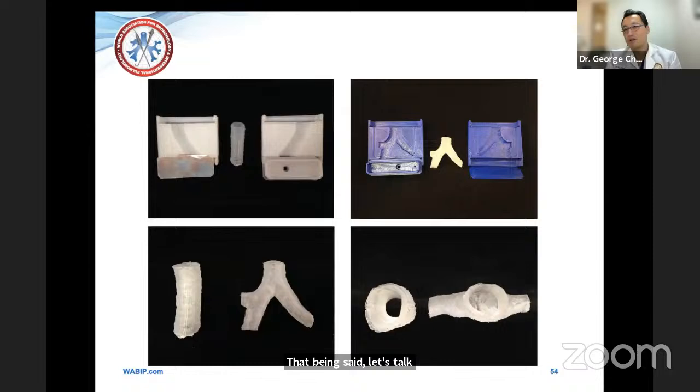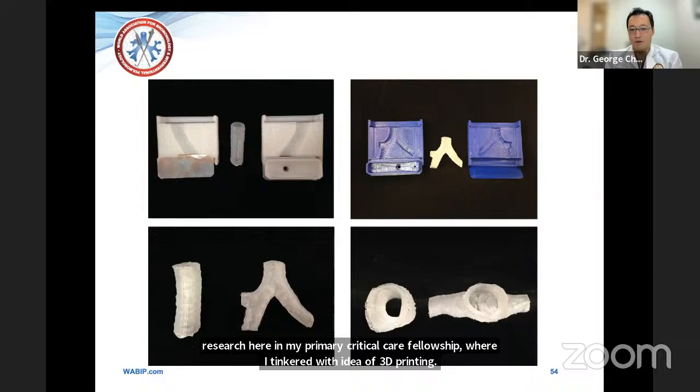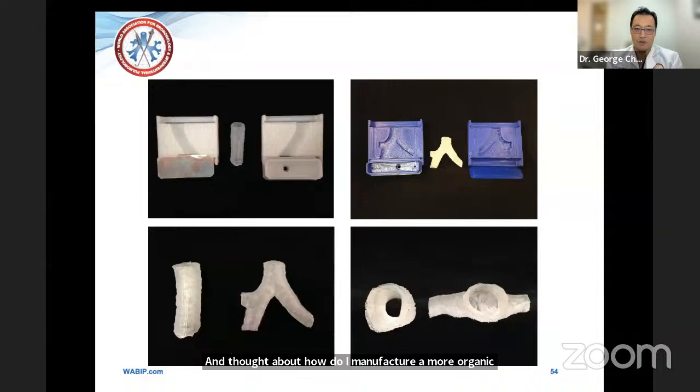As I mentioned, this whole journey and my fascination with airway stents started during my fellowship. Before I joined the Interventional Pulmonary Fellowship at BI Deaconess and MGH, we had a research year. This was my research year in my pulmonary critical care fellowship, where I tinkered with the idea of 3D printing and thought about how to manufacture a more organic airway stent. We 3D printed different models and injection molded a variety of different airway stents that you see here. This is one of the very first models that we printed, generating a carina Y with a right upper lobe takeoff.